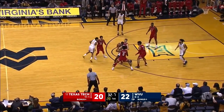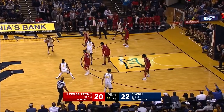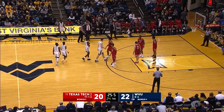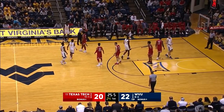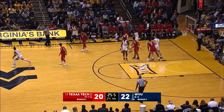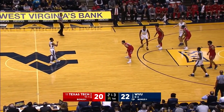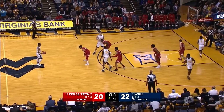Loose ball, and it will be West Virginia's Lamont West coming out of there with it on a 1-second difference between game and shot clock. Timeout, Bob Huggins of West Virginia. Virginia has 3. It's been a foul-laden first period. A 1-second difference between game and shot clock. West Virginia can take it almost all the way down.